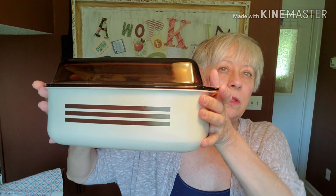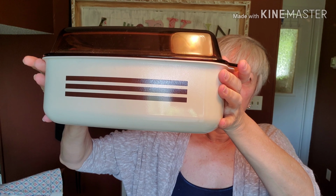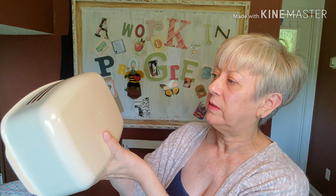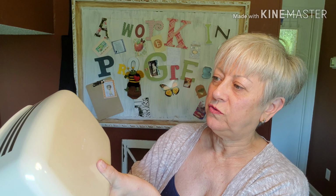So we have that. And then I think the last thing that I have to show you is actually something that I got from my brother's apartment when he passed last year. And it is this, I'm going to call it a casserole dish. I don't know who made it. It does have a number on the bottom of it, 8240G 256M, I think that says. You can see that there.